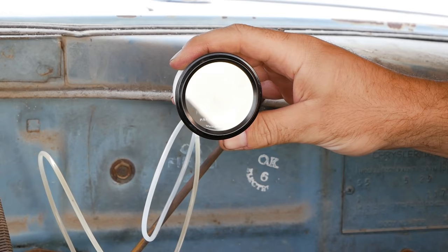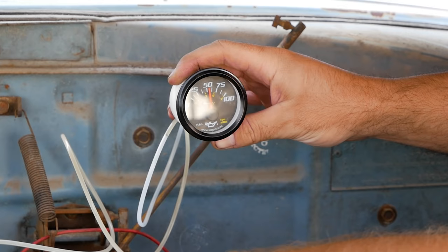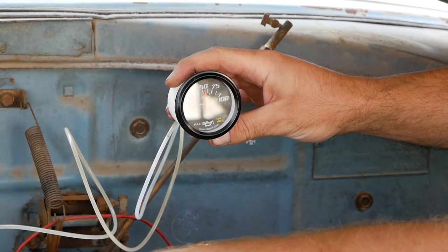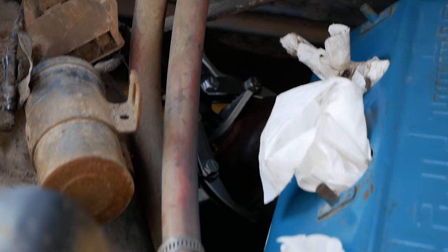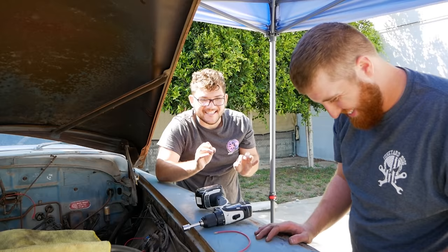Holding at 50. That's our bypass. That's good. We made it all the way up to the bypass and nothing exploded. The engine holds oil, at least to an idle now, with the sketchiest clamping ever seen.